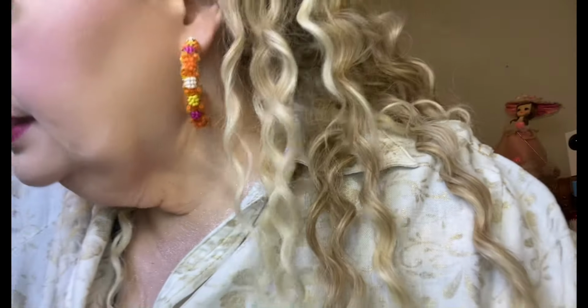That is Wet n Wild Cherry Frost. Cherry Frost, sure is. That on there, and then I'm gonna put Stay Glossy by Rimmel.